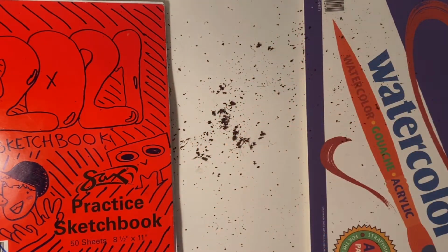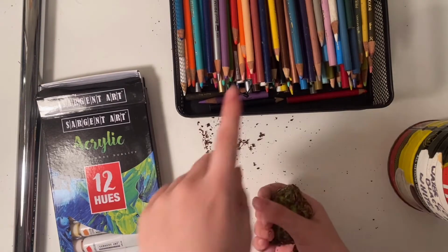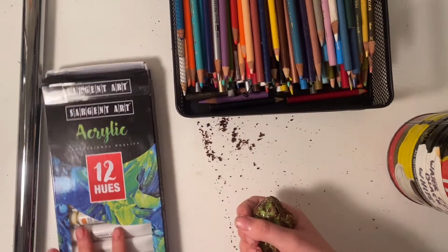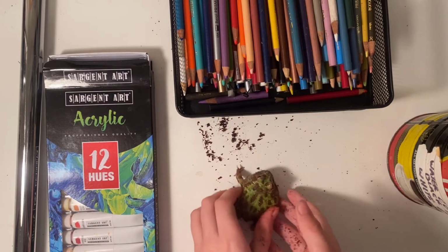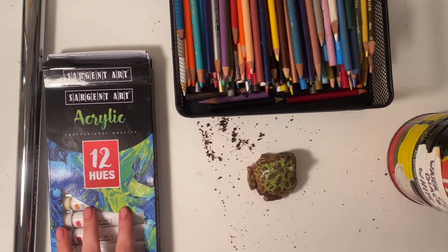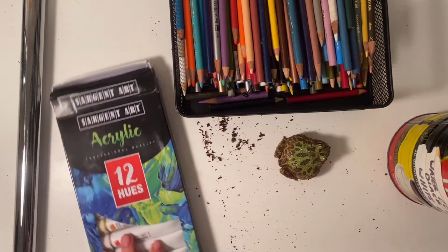Thank you so much. Alright, so Goblin's next choice is either between these colored pencils, these watercolors, and these acrylic paints. Alright, Goblin, here you go. Go ahead and choose your favorite. Oh, the colored pencils maybe? Or the watercolors? The acrylics are kind of out of the question at this point.